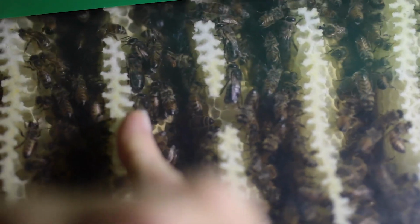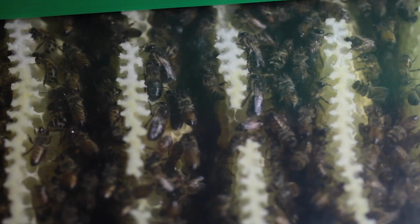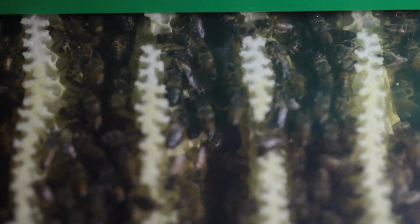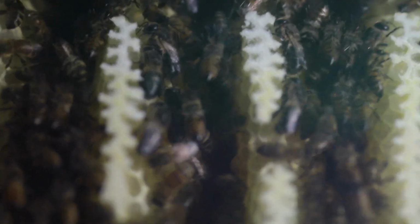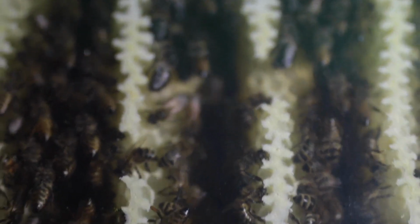Now all these are girls, they're doing the hard work just like in real life. And then if you look up there, there's one of the big boys. That's one of the drones, and here there are a few clustered together, sitting there and doing nothing at all but looking pretty. Chunky boys, they are only there to carry the genes. They go out and hopefully one day mate a queen. Not our queen, another queen. Our queen is already mated and full of eggs and laying like mad.